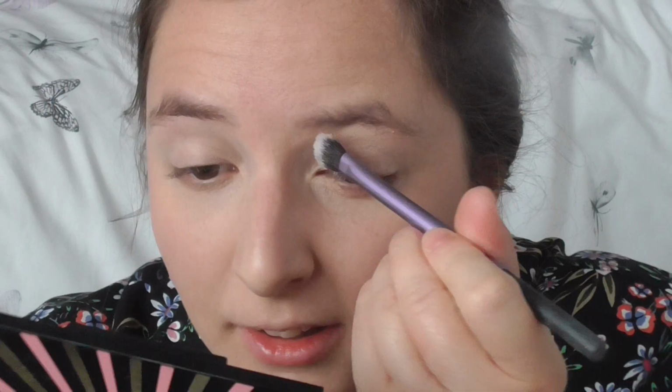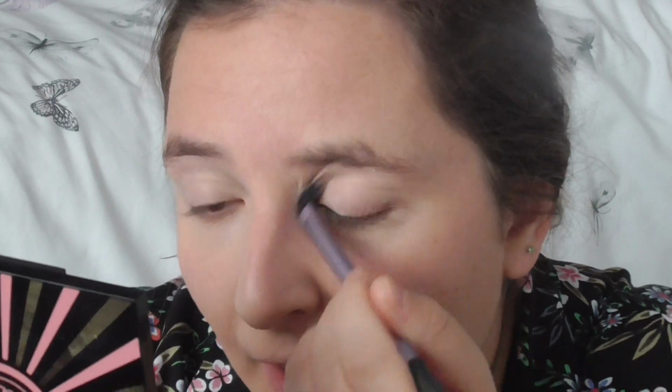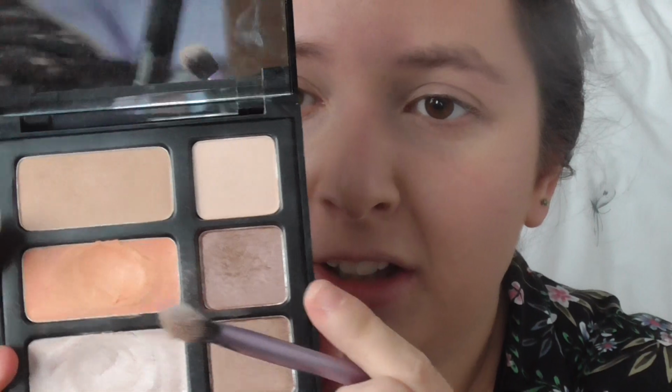Okay, so the colour I'm going to be going in with here is this first one here, which is called Cafe Away. This is a nice neutral colour, which is very similar to the colour of my eyelid. I'm going to apply that all over my eye area just to help set my primer. And then the shade underneath, I'm going to be packing this all over the lid. This is the colour Culture Chalk.